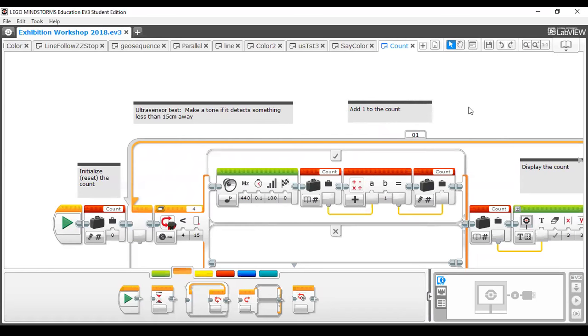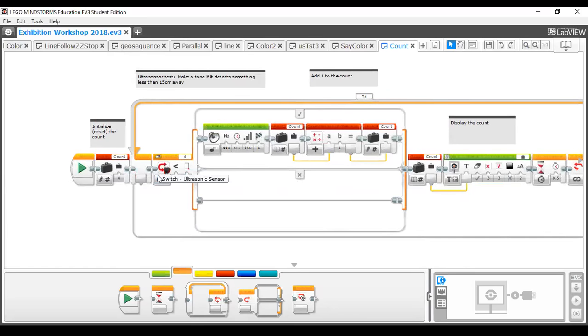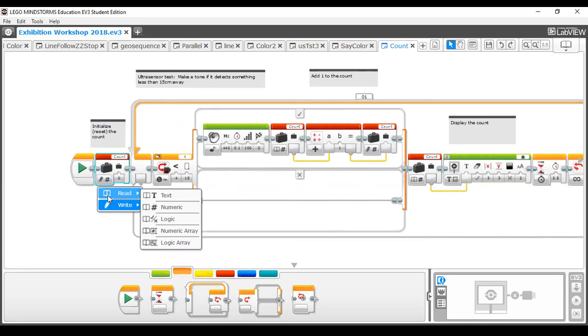let's see. We still have the repeat forever loop, I believe. Yeah, still repeat forever. Still looking for an object that's less than 15 centimeters. But we also are introducing the idea of a variable. So a variable, as the name suggests, can vary. It's used to store different values that can change. So the way it's used here is we first initialize the variable. We set it to 0. So if you look here, you can read or write. In this case, we're writing, which means we're telling the variable what its value is. So we're telling it it's 0 to start with.